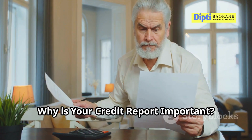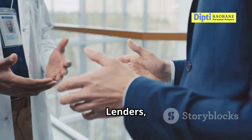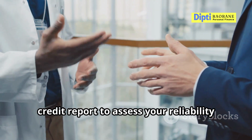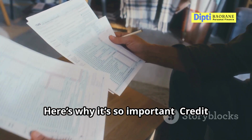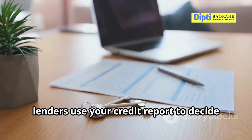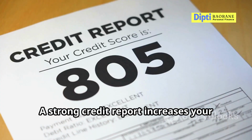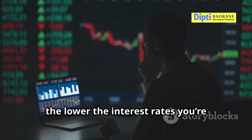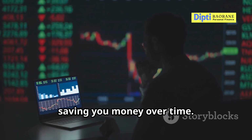Why is your credit report important? Your credit report plays a crucial role in your financial life. Lenders, landlords, employers, and insurance companies may all use your credit report to assess your reliability and trustworthiness. Here's why it's so important. Credit approval. When you apply for a loan or a credit card, lenders use your credit report to decide whether to approve your application. A strong credit report increases your chances of approval. Interest rates. The better your credit report, the lower the interest rates you're likely to receive on loans and credit cards, saving you money over time.